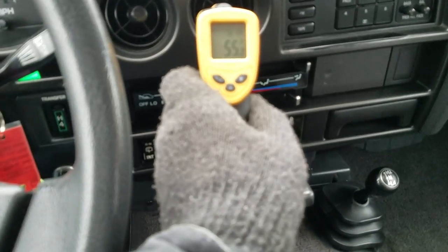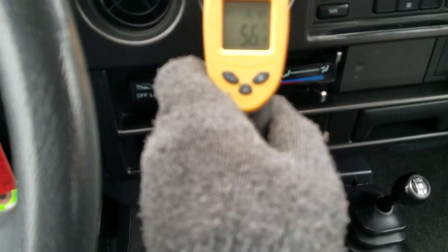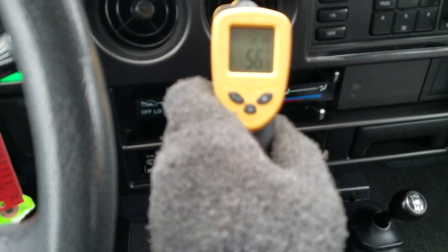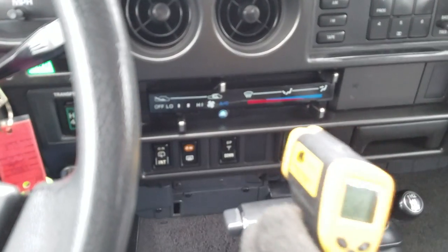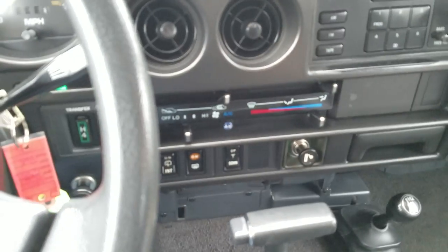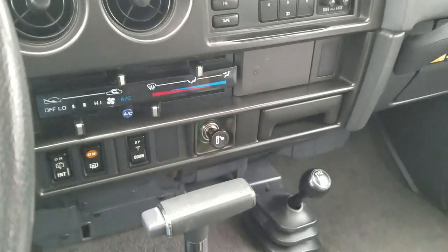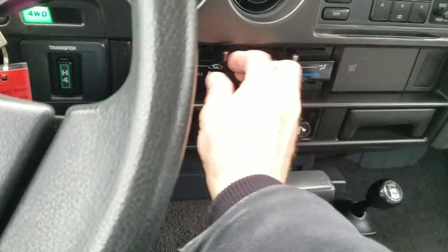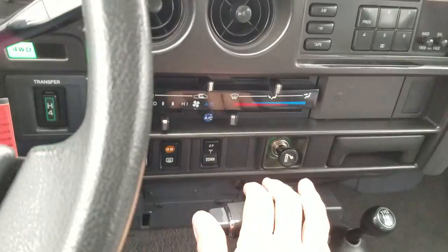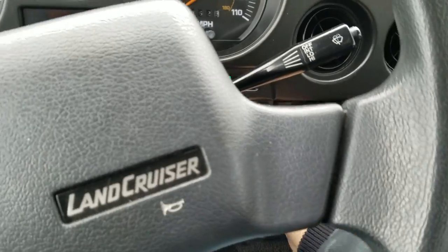The air temperature is, let's see, 56.4, 5, 6, 7. So it's going the other direction. So there's a chance that the air conditioning is not blowing cold. There's more than a strong chance that's true. But if you like heat, and I like heat today, then we got it. All the controls are working freely. Take us out of four-wheel drive.